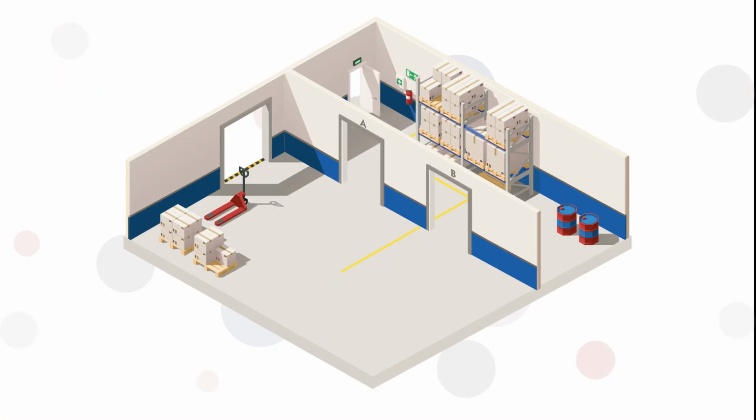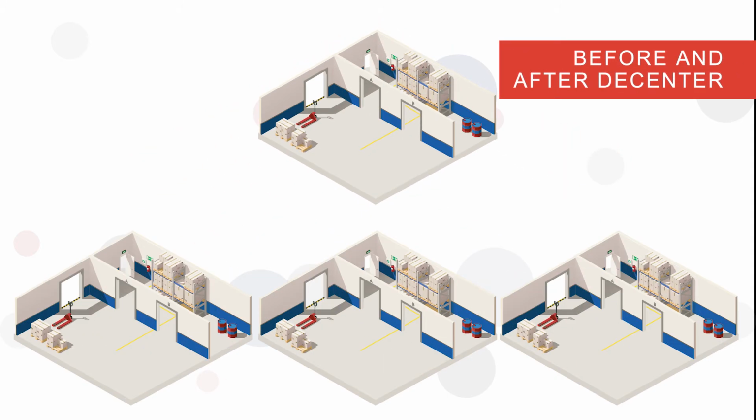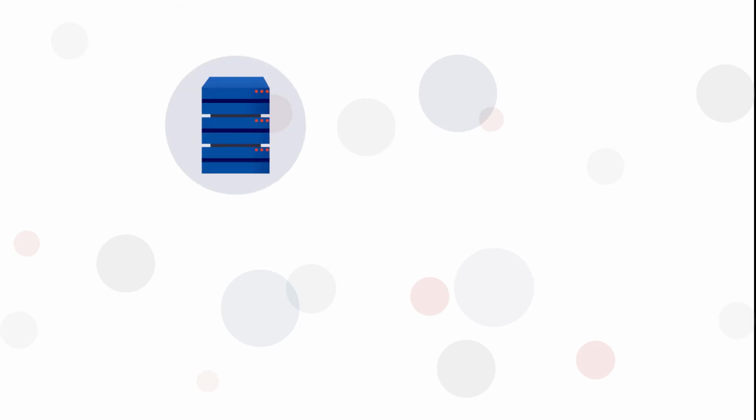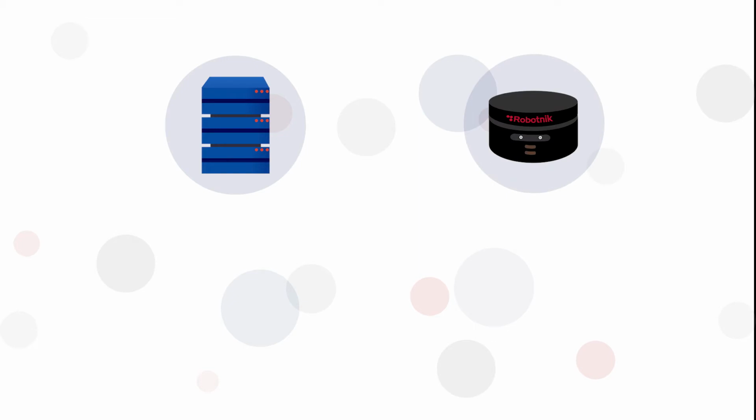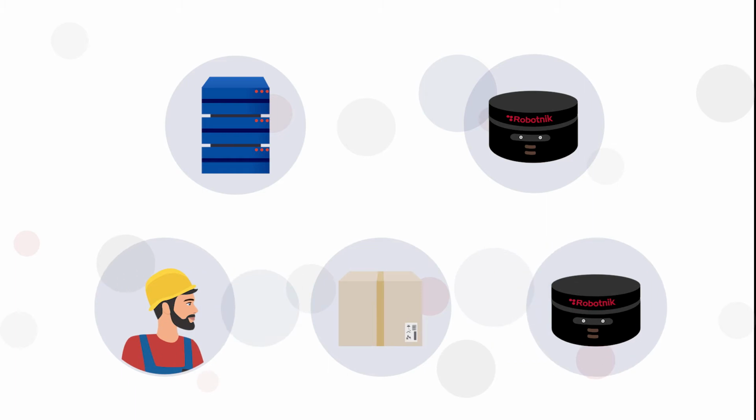We will present 4 different scenarios: 1 before applying Dcenter, and 3 after applying it. The actors will be an edge device that will contain the fleet management system and AI, 1 Robotics RB1 base that will act as the main robot, another Robotics RB1 base as a secondary robot, a human worker, and a pile of boxes as an unknown obstacle.